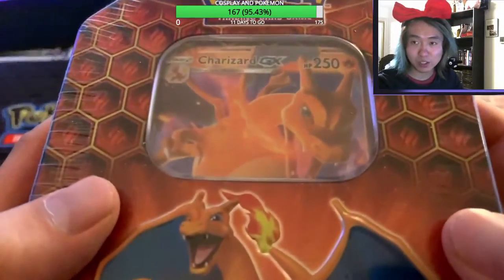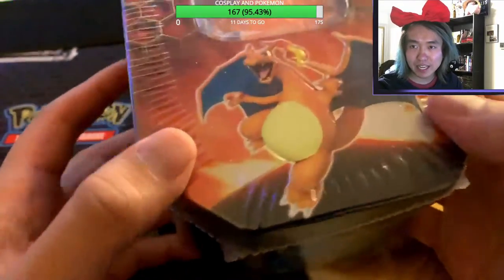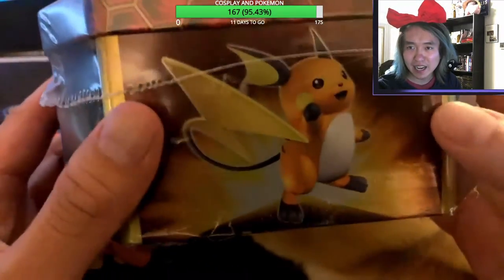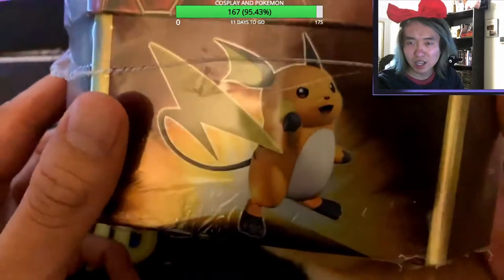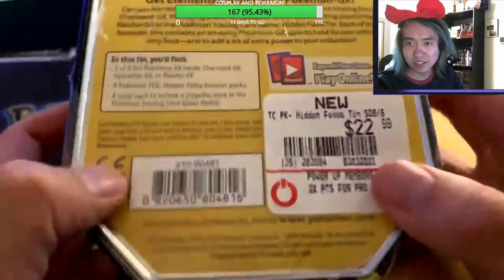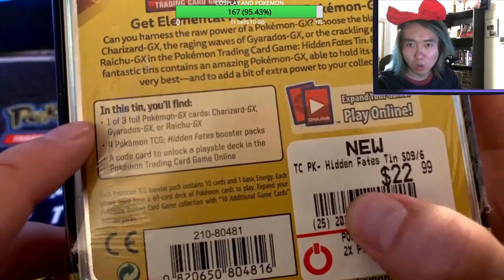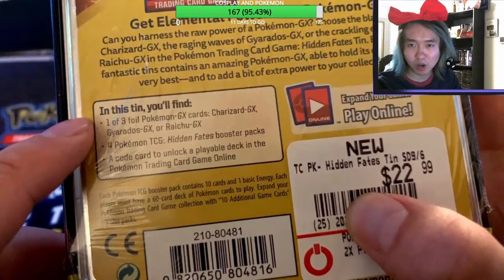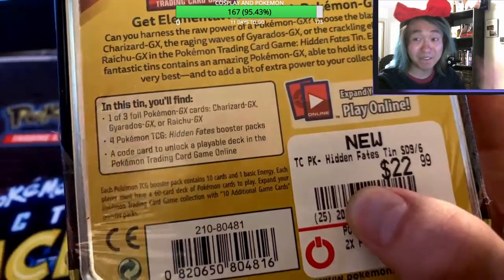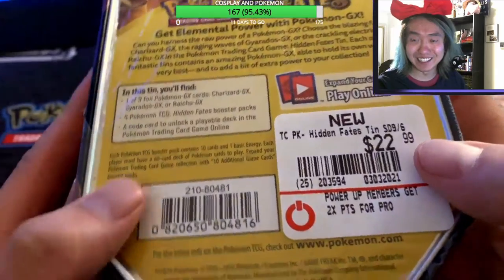So, boys and girls, we got ourselves a Charizard GX box from GameStop. This tin was about, I think, $20. You get a nice tin with either Charizard, Raichu, Gyarados, and Charizard. I got the Charizard one. And straight out the gate, there you go, $22.99 at GameStop. And you get one of three foil cards for GX. I think Charizard's probably the most wanted because everyone wants his art. And then you get four Hidden Fates booster packs, which is impossible to find nowadays.